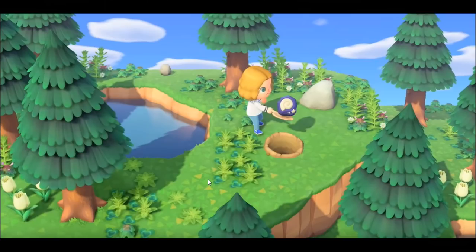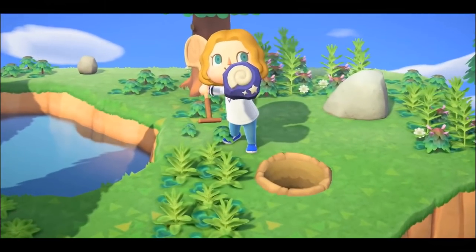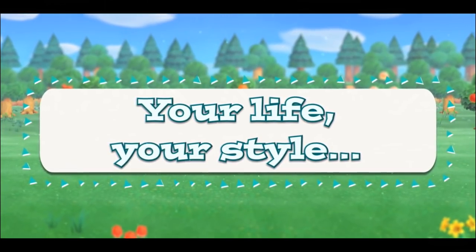Not to mention you can put the fossils down on the ground outside as well, so we could decorate with big, beautiful T-Rexes just outside of your tent if that's what you wanted. I can't wait to see Blathers and Celeste come back.